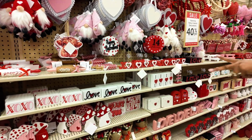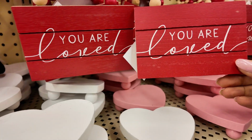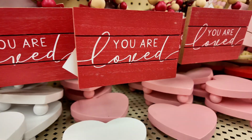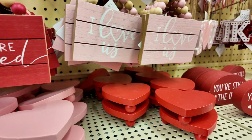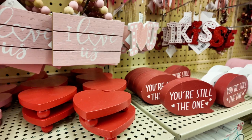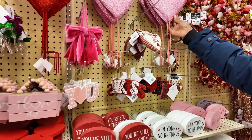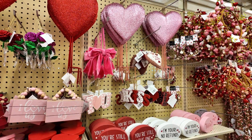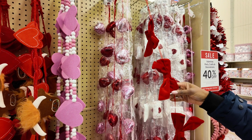More crafts, top of table items. You are loved. That's really cute. And again, all these items are 40% off. It's a cute little yard pick. Adorable. This is kind of like a continuation of Christmas, but for Valentine's Day.